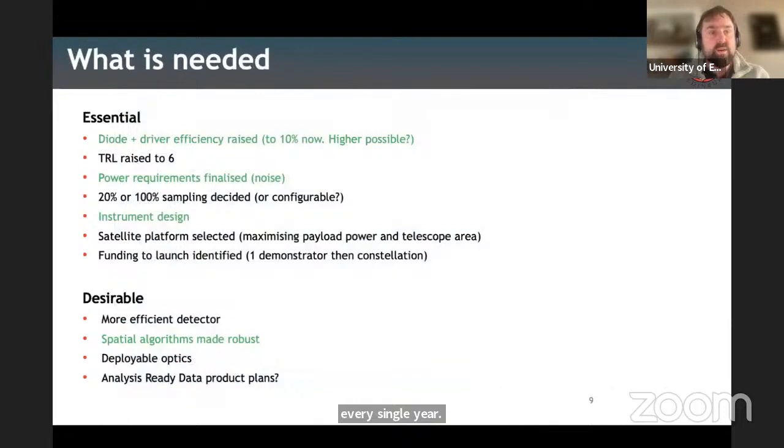So what's needed? The things in green we have funded, working with Altair, working with Fraunhofer and other groups. The things in black, we do not have funded yet. So we're very interested to hear if anyone has any solutions for these. We're trying to increase the laser diode efficiency. We're aiming for 10% with a driver at the moment, using short 5-amp pulses. We hopefully get the instrument designed in the next year or so.